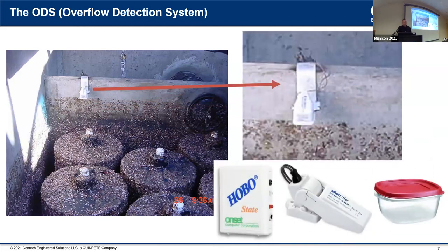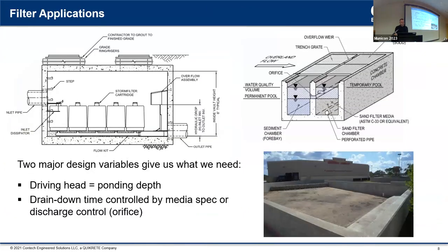So it was really just three simple parts: a bilge float switch, a state logger, and a piece of Tupperware. That's what we came up with. It worked really well. With the state logger, when the switch goes up, it activates a time event and calculates the duration it takes for the switch to reset. So you'll know when the system drains down, how long that takes. It's just a real simple measurement. We don't have to collect continuous data. It just collects events, so a really small data storage capacity requirement for these early loggers that we used with Onset. So for filter applications, we pretty much had everything we needed.